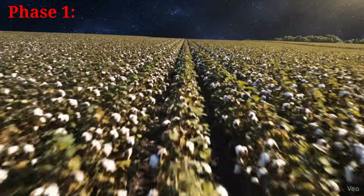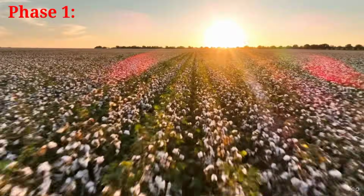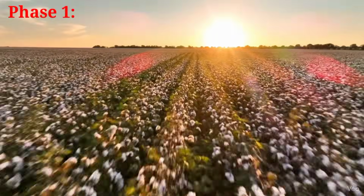Phase 1. The journey of the cotton fiber begins in agricultural land. This phase is called agro-farming.